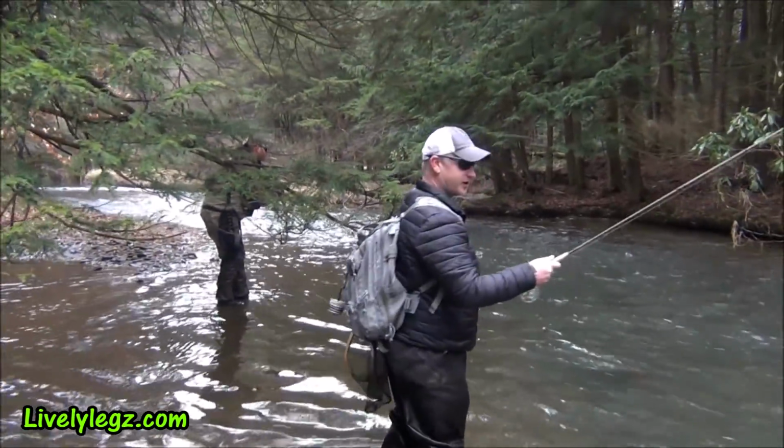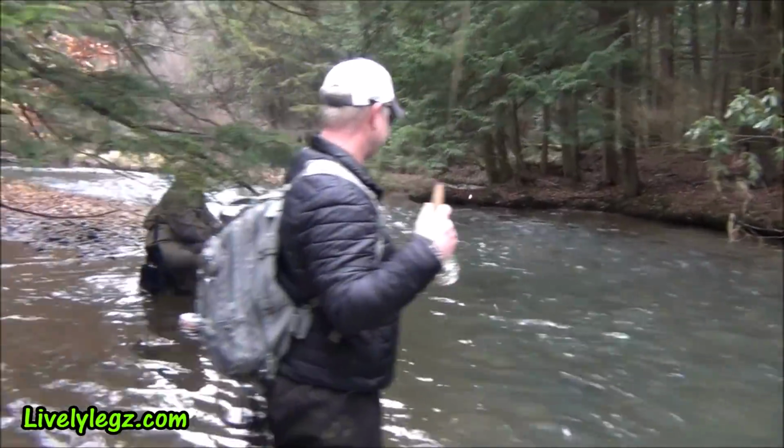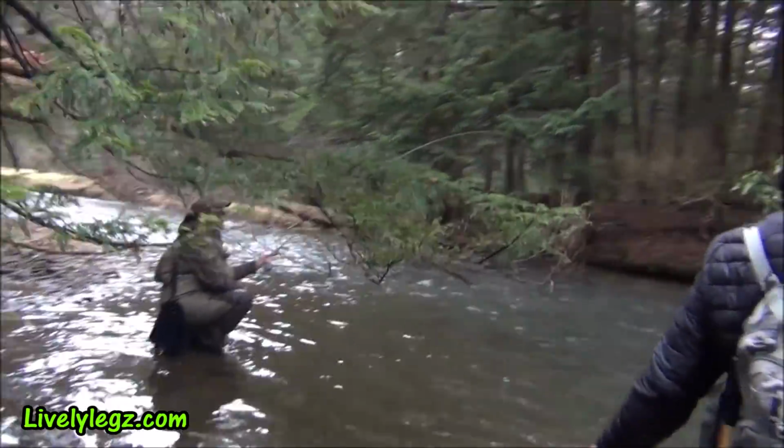Tim's got another one on. Looks like a decent fish. Oh, yeah, that's a good one. That is a good fish. Want me to net him, Tim? You got him? I'm gonna get over here with the camera and try to get a better angle.